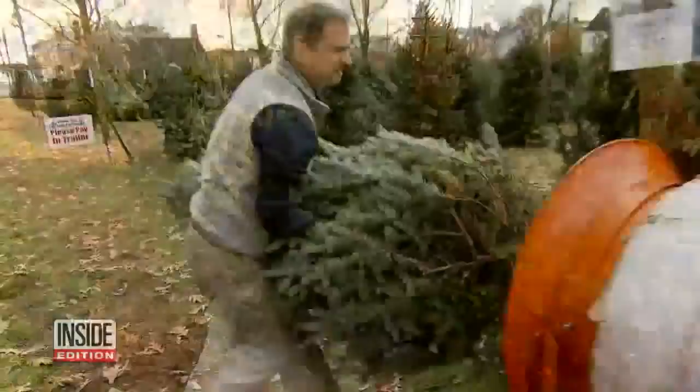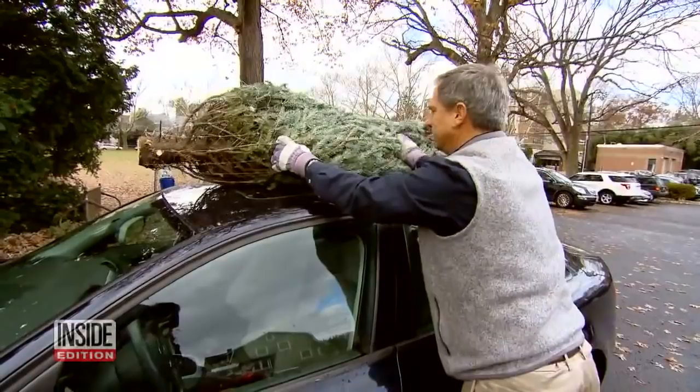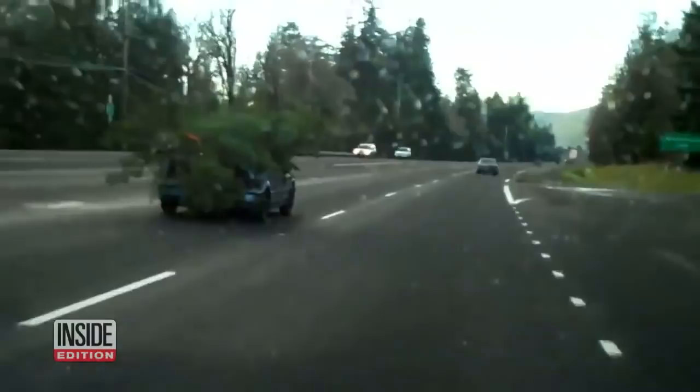Once you pick out a tree, the next step is making sure you take it home safely. We found pictures and video of trees that are way too big for the vehicle. Oh, that's classic. Bigger is not always better in this case. You don't want a tree that is 2 times the size of your car.